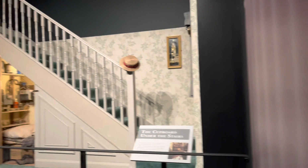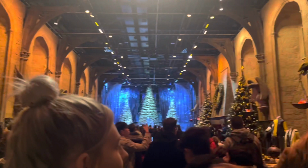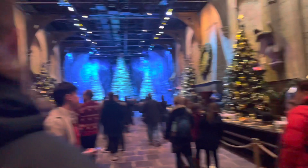The first Christmassy decor that we saw was in the Great Hall, and when I say this was so beautifully decorated, it was so magical to see. There was Christmas trees, there was wreaths, and right at the end you'll see that there was the Yule Ball kind of decorations and everything, and it was just so magical to see.